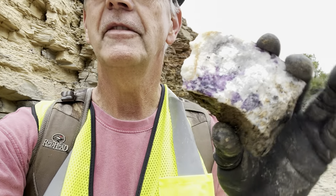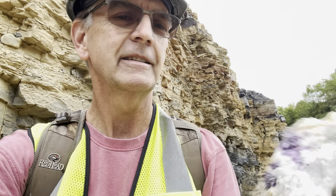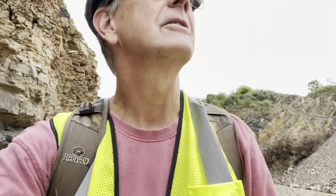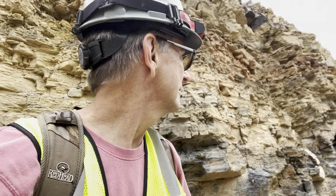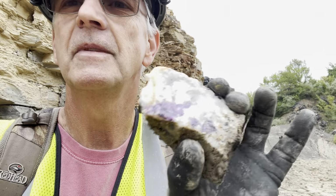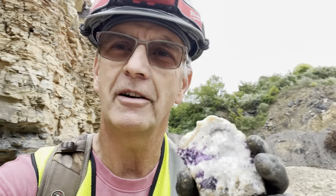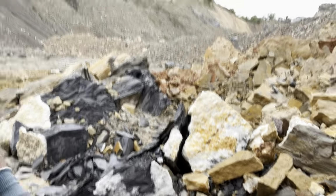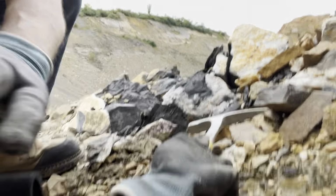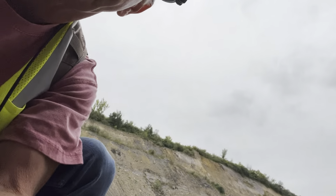All right, so far we found some nice fluorite and calcite. I'm sure there's more back here. I'm gonna go see if I can get some really chunky fluorite. This is thin, but there's some nice gem quality in there. Anyway, yeah, it was kind of down in here, so let's see if we can get some good footage of this.